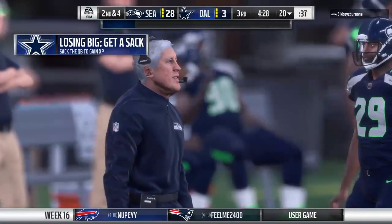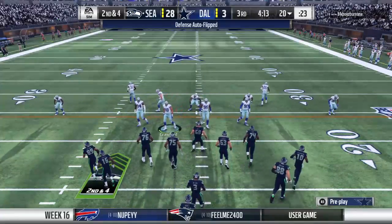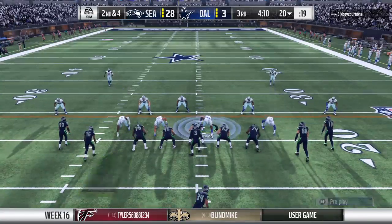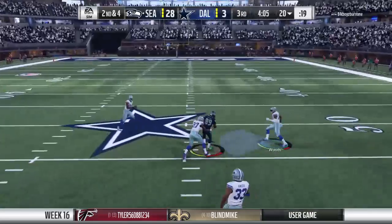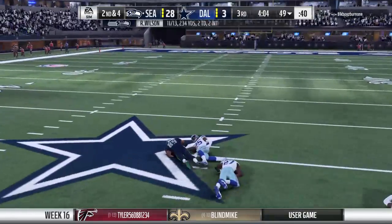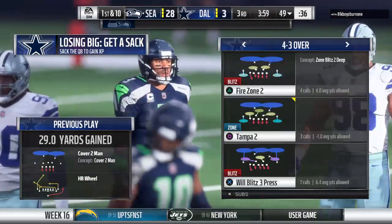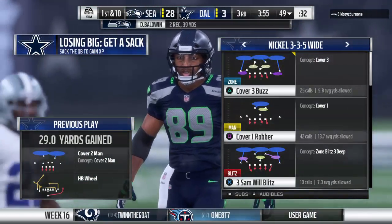And they're able to bring him down at the 20. It'll be a gain of 6, and it's a 2nd down. Now it's Wilson. Baldwin with it over the middle. And he takes this one just shy of midfield all the way to the 49. He got 29 yards that time.